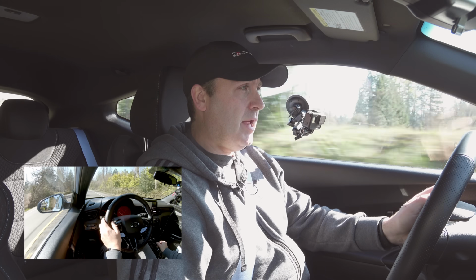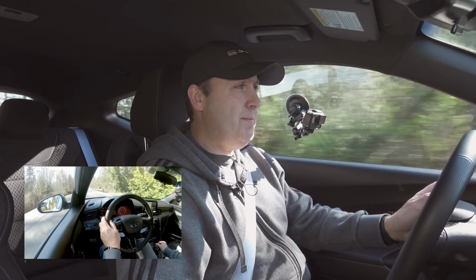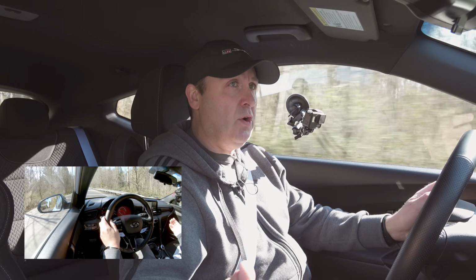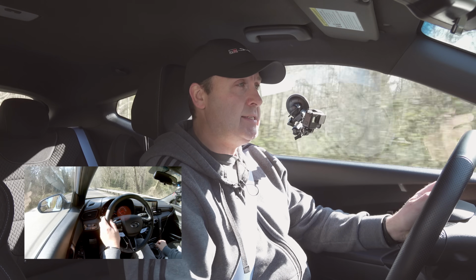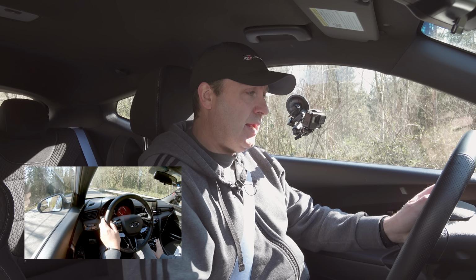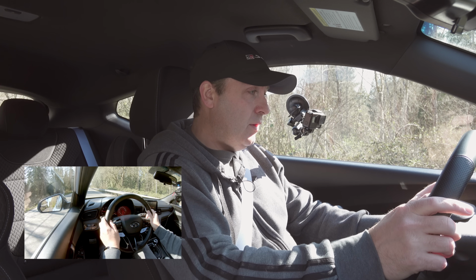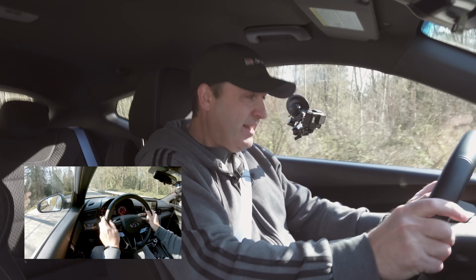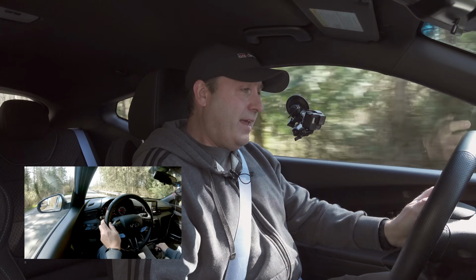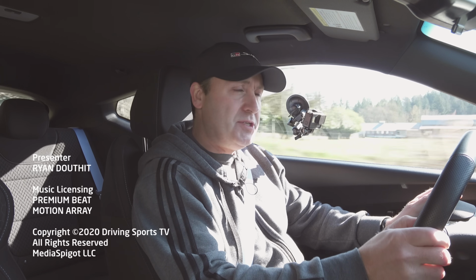I think we can try another launch control here. So we're going to stop completely on this straightaway. This is a highway, but thanks to COVID-19, there's like nobody on the roads these days. So I'm going to put the clutch all the way in. It's in first gear. I have N mode engaged, full throttle, holds at 38, release. What? 40 and 60. For Driving Sports TV, I'm Ryan Douthit.